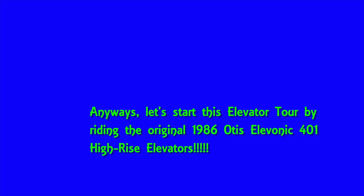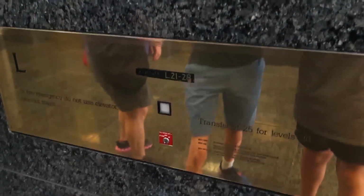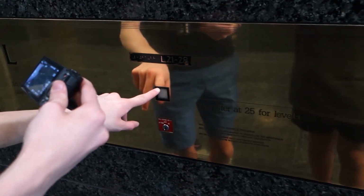We will first start off with riding the main high-rise office elevators, which are Otis Elevonic 401 with EPCO Flushline. These are the elevators at the Bank of America Plaza in Orlando. They're soon to get modernized by KONE. Otis Elevonic 401 with EPCO Flushline fixtures from 1986, and they're soon going to get modded by KONE.